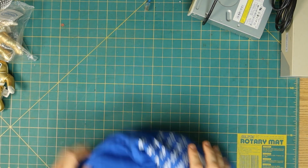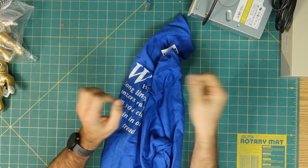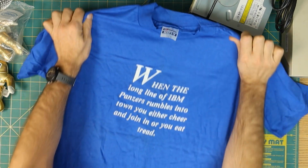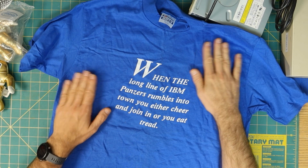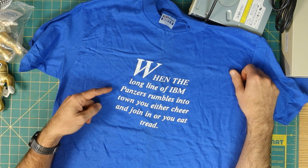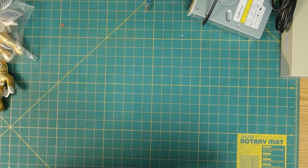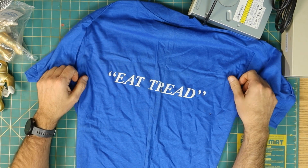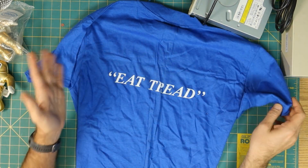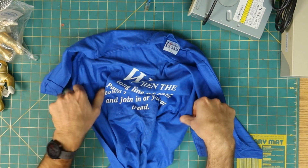There was another shirt that I got. Most of the shirts were for the family picnic day and stuff like that from particular years, and I didn't get any of those. But I got this one just because I have questions about this. When the long line of IBM Panzers rumbles into town, you either cheer and join in or you eat tread. And then on the back, it just says eat tread. Like, what? I don't know what this means. Why did this shirt exist? I am very confused. But I thought it was cool, and so I had to get it.